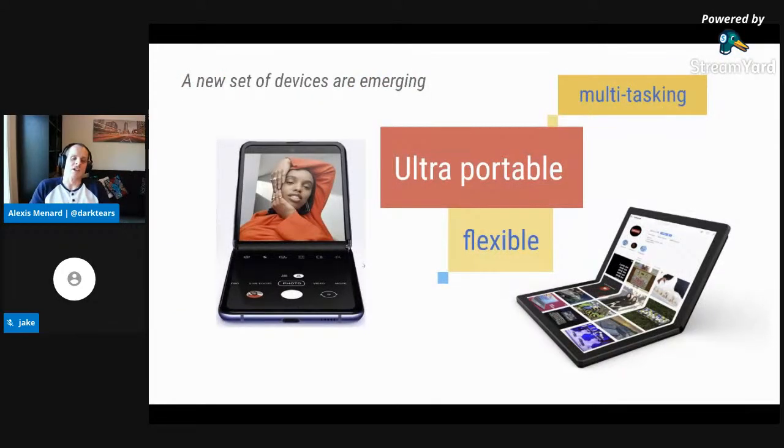So what we're seeing is there is a new set of devices that are emerging. They're still expensive, but as we've seen in the past over and over, the technology will ultimately improve, the price is going to go down, it's going to be more affordable, and then ultimately it's going to go to the masses, right? Because they enable ultra portable experiences, and they also provide you flexible experiences too. You can use it as a tablet, you can use it as a regular laptop, and we'll get to that as well. They're extremely good at multitasking, especially dual screen devices, when you're on the go and you need to multitask. Those are great devices for that. Even the Galaxy Z Fold is a great device for that.